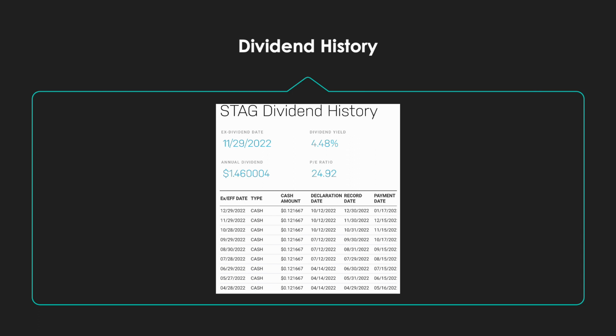All right, so talking about their dividend history here, we can see that they have a dividend yield of 4.48%, which is going to be an annual dividend of about $1.46. The one nice thing, however, is that they are monthly payers when it comes to their dividend, which is something that I like to see.